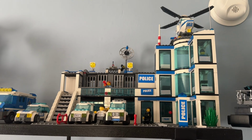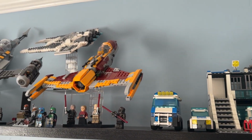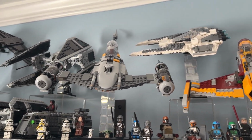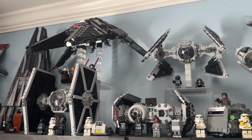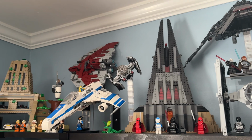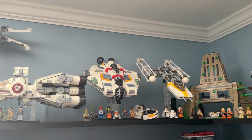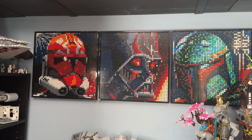We've got my childhood version of the 2011, I want to say, Police Station, one of my favorite sets of all time, and then this bridges us into the Star Wars section. We've got lots of ships from The Mandalorian and Ahsoka, and then we've got the Imperial fleet over here, and then you can also see Darth Vader's castle right here, which looks pretty cool, and then it transitions us into the Rebel section with the A-Wing, or not the A-Wing, I forget what it's called, but whatever the ship from Ahsoka was.